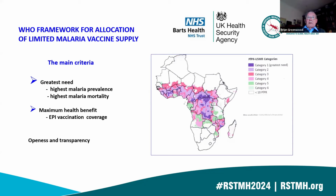As I mentioned at the beginning, vaccine supply is likely to be limited. GSK is producing some RTS,S, and R21 may be produced in larger amounts fairly soon. So WHO had to come up with some ideas as to who would be given priority for the vaccine when there were limited amounts available. They undertook a very detailed review trying to identify the countries that would get most benefit from the vaccine. Among the things they took into consideration were the malaria burden, high malaria mortality, and whether there was an effective EPI program that could deliver the vaccine to a high proportion of the population if it became available. They were very keen to make this an open and fair process so that everybody knew which countries were going to get the vaccine first, because it's obviously a politically sensitive issue.